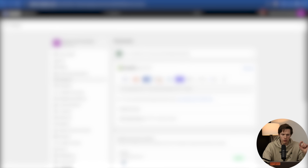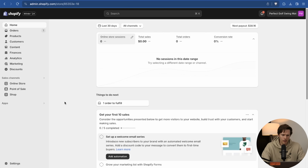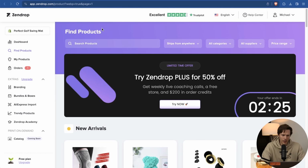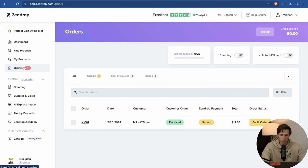And now if we go back, this kind of leads me into the customer management, the other side of it. So we have our store built and mostly ready to go there. But if we close out of that and we go back to our apps, so click on apps, you'll see Zendrop right there. We can open up Zendrop in a new tab, and here you'll see orders. So on the left side, we now have one order. Now the order is not fulfilled yet. It's received, but nothing actually happens until we actually go and fulfill that order.